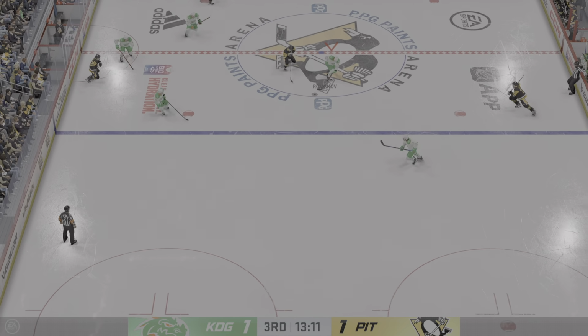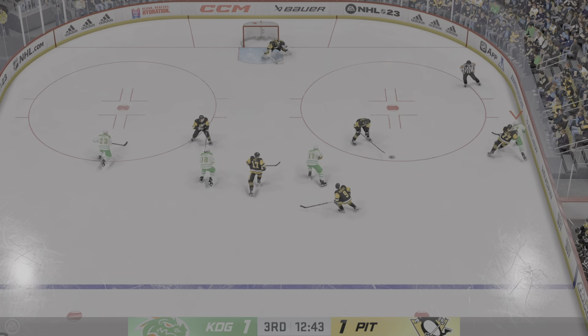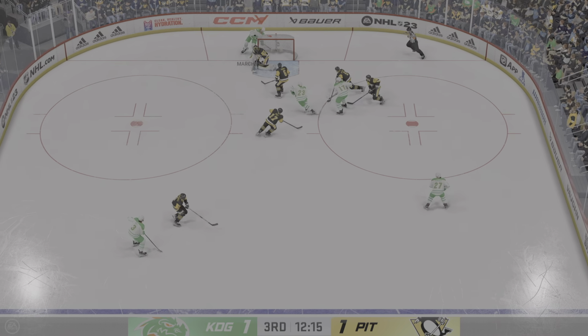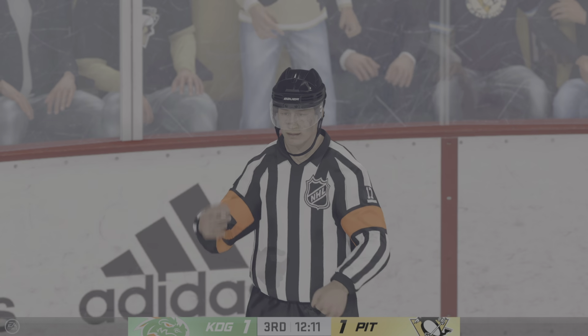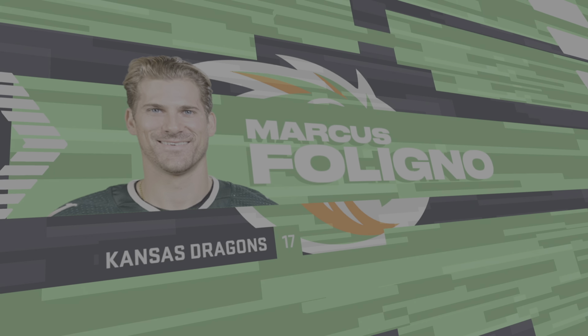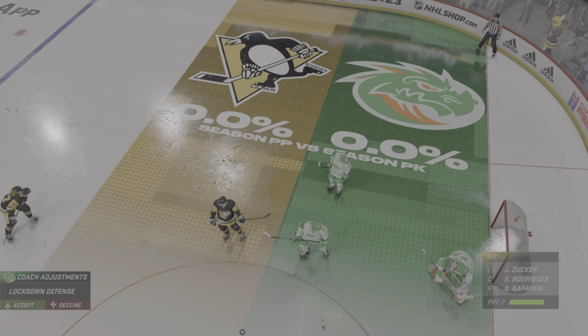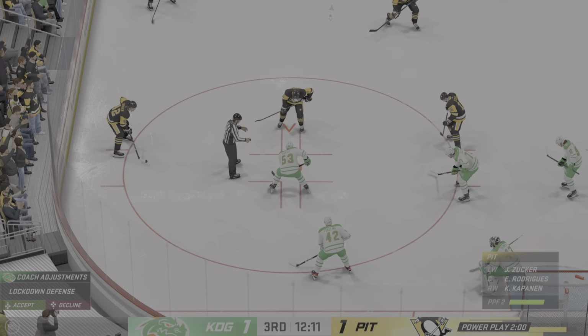Taken by Rodriguez. Poked away at center ice. Kansas plays it along the wing. Can't find his man. Here's a pass down low. We got a whistle. Penalty coming up. The Dragons are getting penalized for slashing. Pittsburgh sending their power play unit out for the first time tonight. And so they'll get their first power play of the evening.